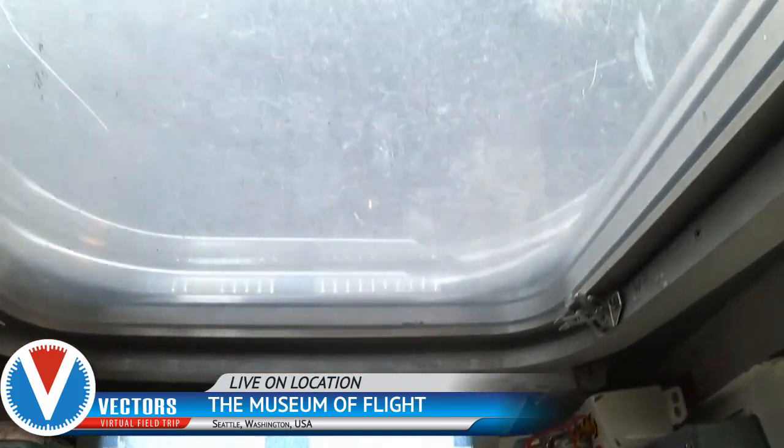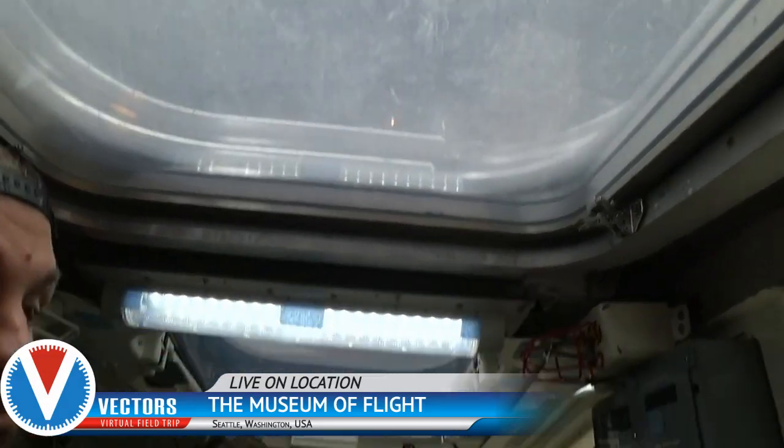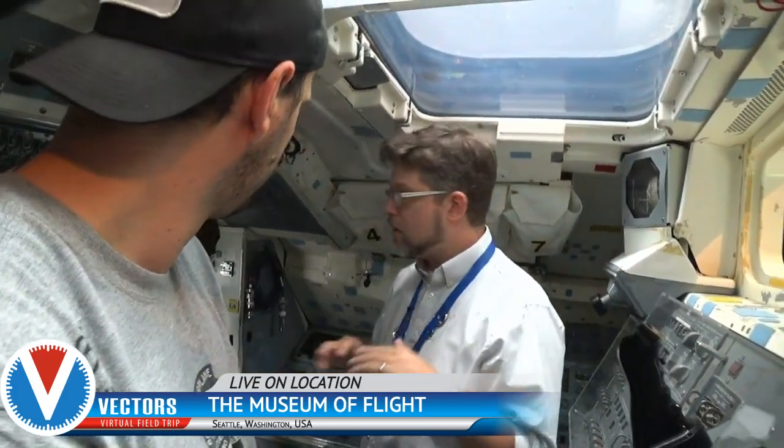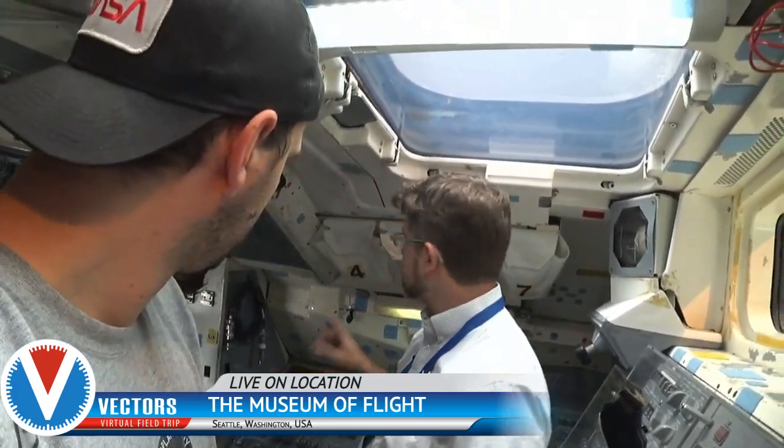That's crazy. I like this. There's a sunroof too. Yes, and you need to see where you're going for the aircraft. In the event of an emergency, this was one of your egress routes, and that was another thing they trained for here extensively.